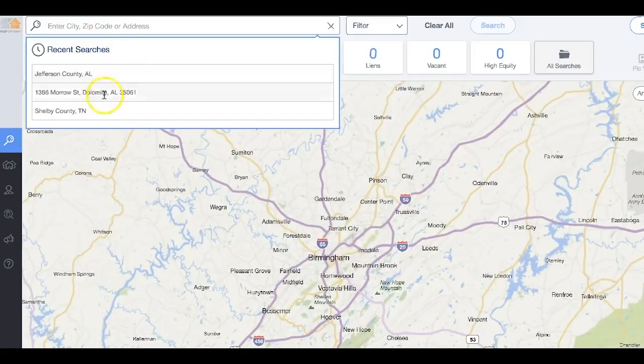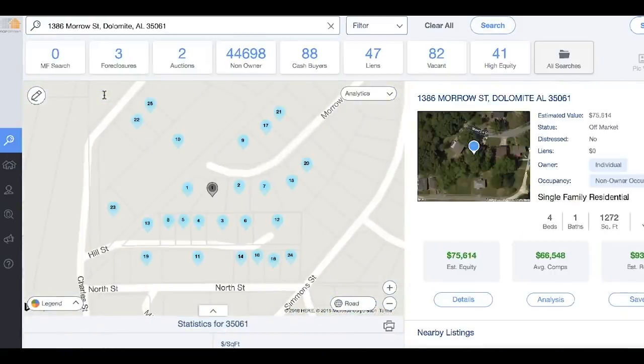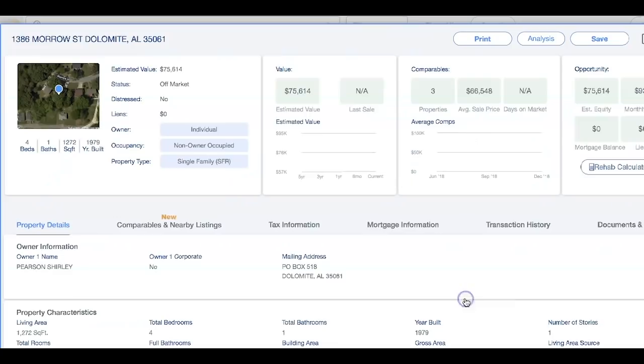I already have an address ready to go. All right. And so now you just type in the actual address, and if you're not familiar with Dealulator, aka PropStream, it's going to give you a lot of information. But the purpose of this video is just to go through the skip tracing part of it.